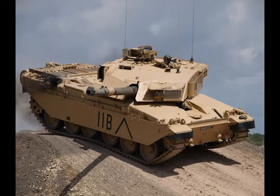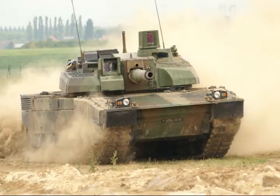And our last honorable mention would be the Leclerc. It is the modern-day tank of France. It is what France uses as their main battle tank today. It was originally meant to replace the AMX-30, which there have been many attempts to replace. The AMX-32 and the AMX-40 tried to replace the AMX-30, but evidently flopped. And the AMX-30 had been in service since the Cold War, and it was about time they replaced it.